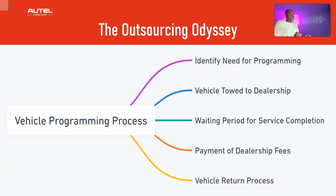And then there's the vehicle return process. So let's say the car is ready for collection. You send 2 employees to pick up the vehicle. One will be dropped off, the other will go back, and you'll take the car back. Or let's say there was a situation where the vehicle wasn't fixed at the dealer, maybe the cost to fix it was too much. Then you have to get it towed back, okay? So these are all costs.